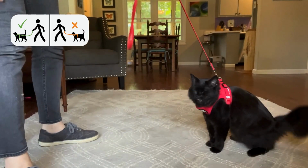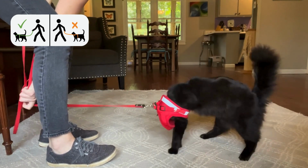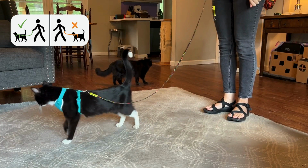That being said, you don't want your leash to be too short because then your cat is going to be more likely to be able to slip out of their harness. A leash pulled taut gives your cat the leverage they need to be able to slip out. So it's important to maintain plenty of leash slack. This is more difficult with a shorter leash. Click up here to learn more about preventing cat harness escapes.